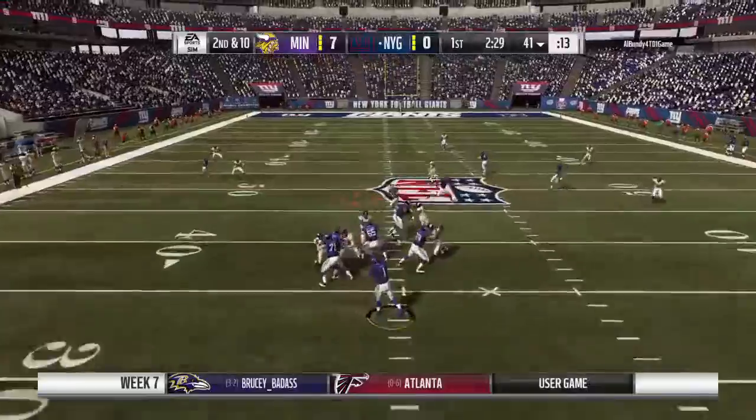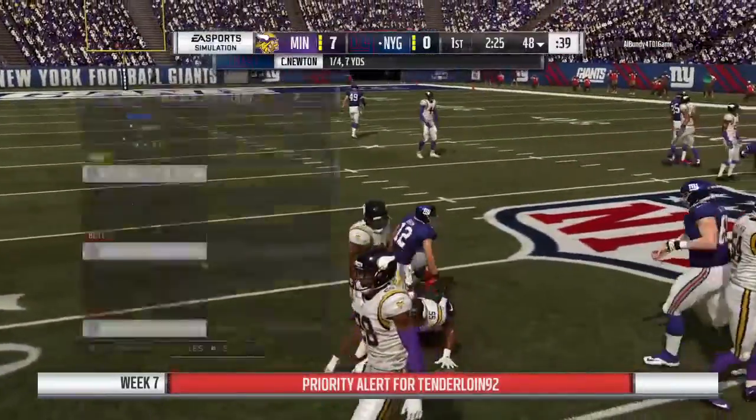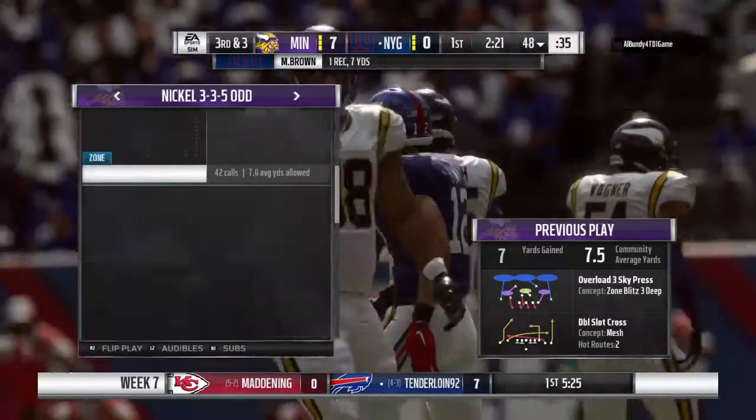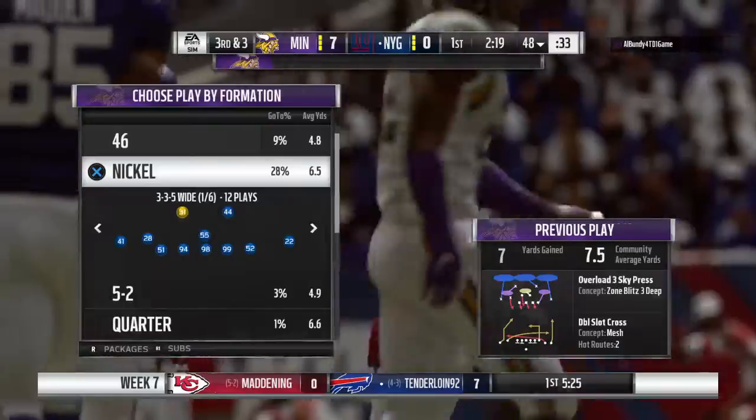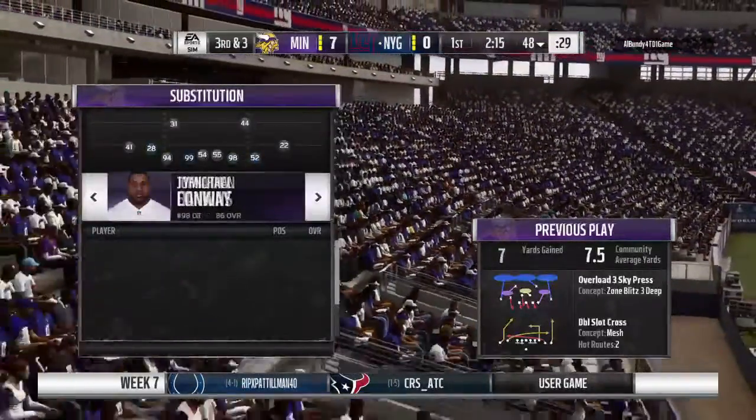Here's Newton now on 2nd down. Over the middle here to Brown. He had a great move, but he'll still be stopped shy of midfield. The reception good for 7. It's 3rd down. He missed on his first 3 passes, was 0 for 3. Now gets a connection. Maybe that'll get him going.